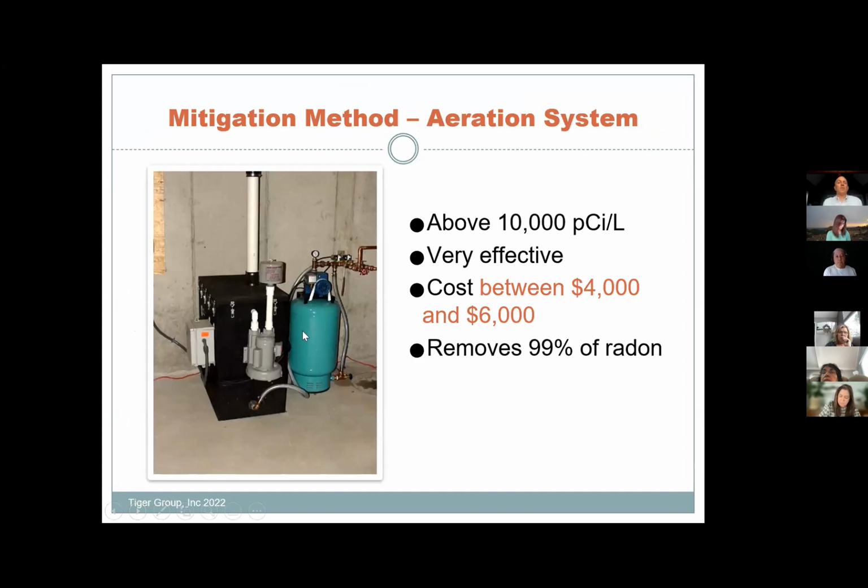On the higher levels of radon in the water, we use an aeration method to control that, and the black box there is a bubble up system that aerates the water, and then it's again piped outside the house like we saw for the air mitigation. These get very expensive, as you can see. So again, a reminder, be sure not to move towards mitigation until you've had a dual sample done.